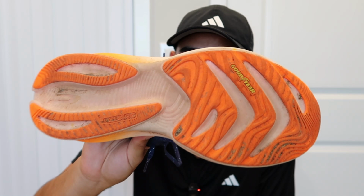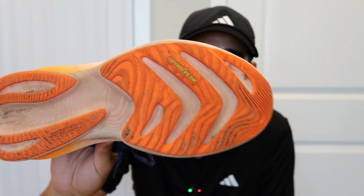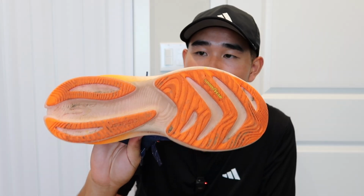Maybe it's due to this also really cool wavy outsole pattern. I think it looks pretty sick, as well as the rubber compound that they use. The traction on this shoe was very, very good for a running shoe. Obviously, you're not like crossing people up in basketball or anything, but I did have very good traction in this outsole.